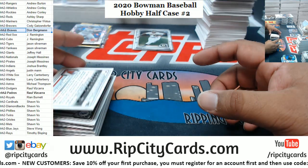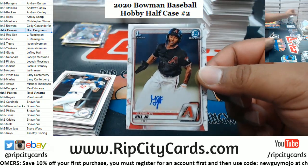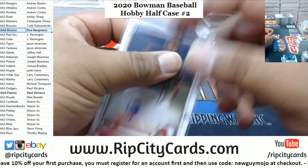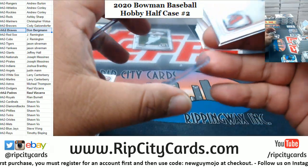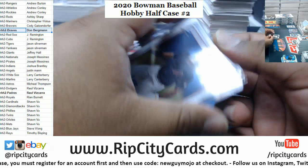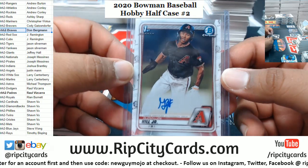Believe this is the auto. It is Glenn Allen Hill Jr. for the D-backs. I've seen some autos in my day, and that could be better. That could be better.